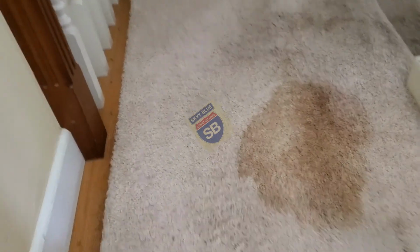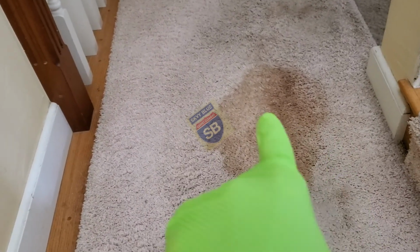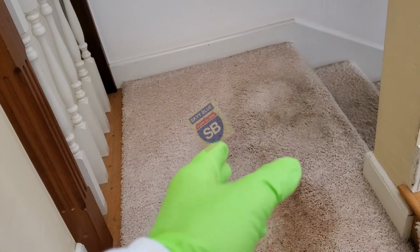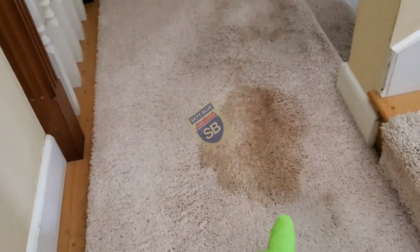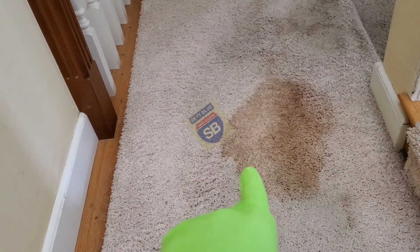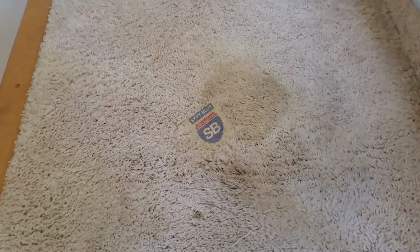So here's one of the landings with the dead issues. See over there, it's an old stain, but it's already contaminated with dirt and soils. This one is more recent, you can tell the difference, but it's a good size. Here's another one, and this is more landing.